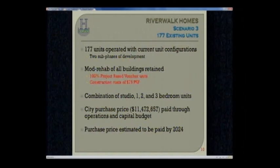We would do a mod rehab on all of these buildings. So the estimated cost of construction for that is about $75 a square foot.